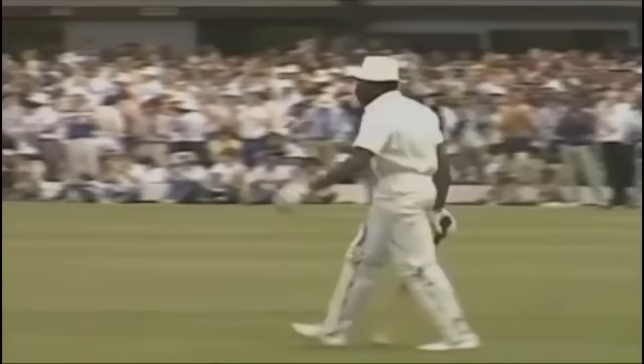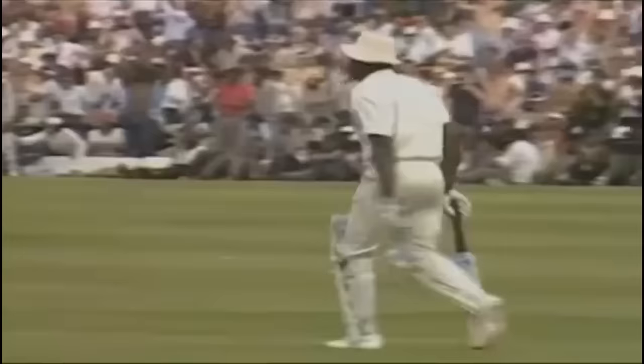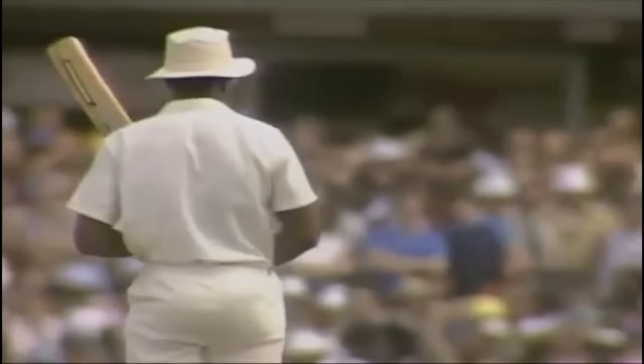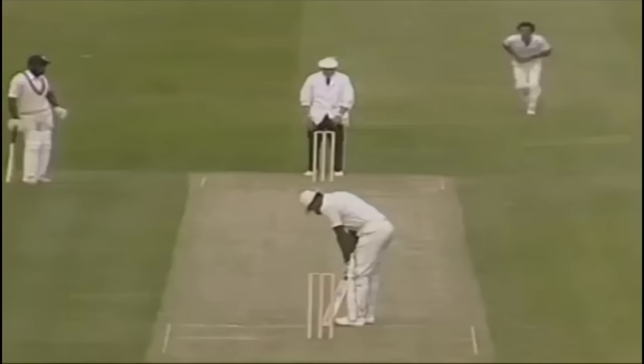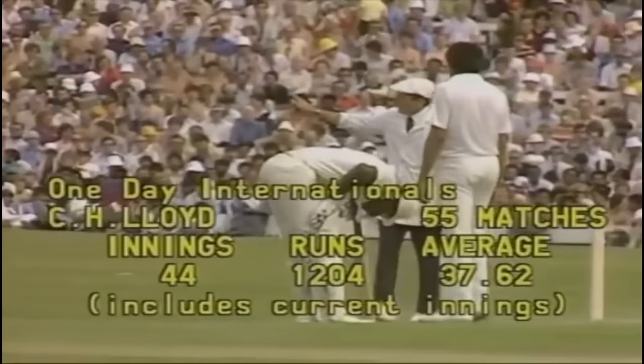And here's a welcome sight to West Indian supporters and to very many members here at Lord's. They're rising on their feet to pay their tribute and acclaim to Clive Lloyd. A formidable combination out there now, Lloyd and Richards. And he too quickly underway. That's his one-day international average, 37. I rather think that his average in Test cricket is better.